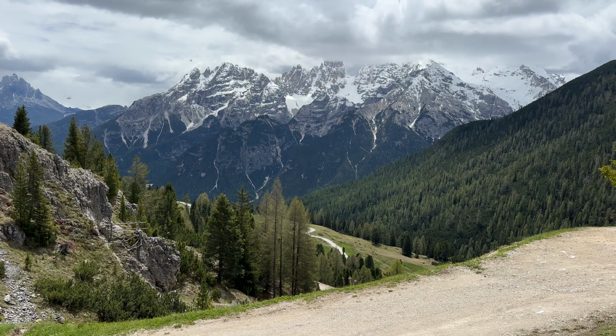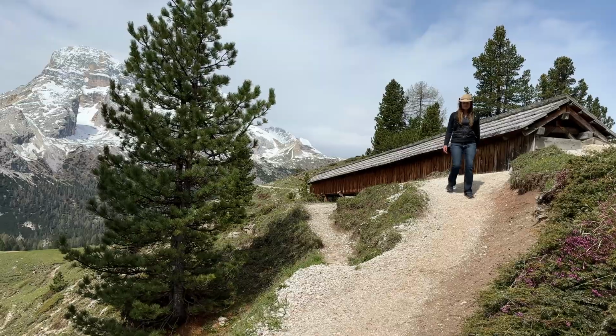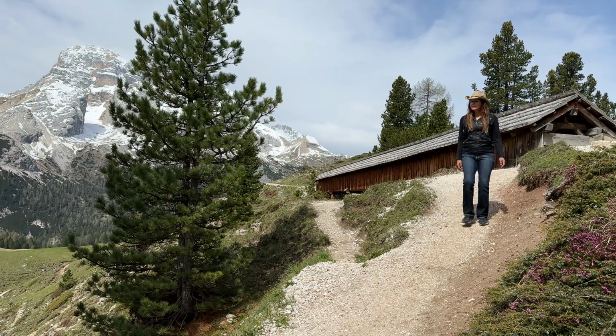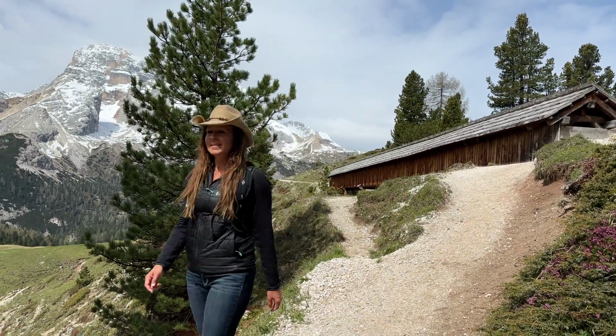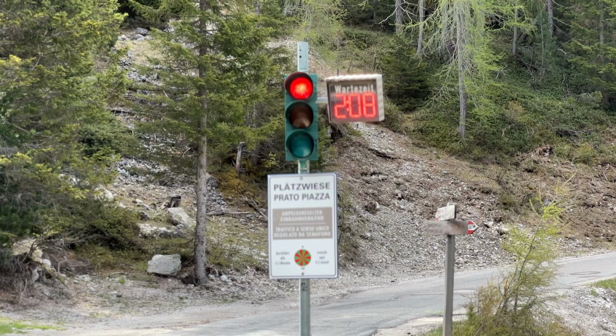Now, personally, I got lucky because I was there in the middle to end of May and there were absolutely no issues getting up there, though I will admit I am an early bird and always start my trails early if I can. But the good news is that once you're up there, you can leave anytime. They only close the road going uphill during the peak middle of the day, but you can descend anytime whenever you're finished with your hike and exploring.